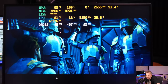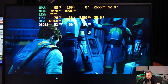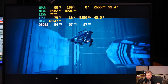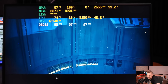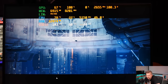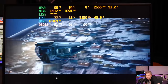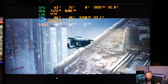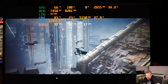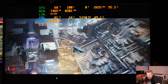So I'm seeing our FPS drop down a bit. We're down to 48 FPS right now. 25 for our 1% lows. Our VRAM is still hanging in there at 6.9 gigs. Yeah, still 100% GPU utilization. And our temps on the CPU and GPU are great. I'm noticing our 1% stutters just a little bit, impacting the smoothness of the visuals here and there.